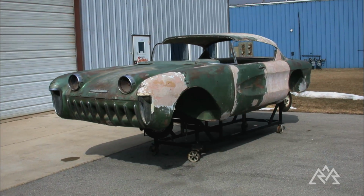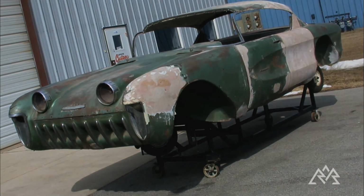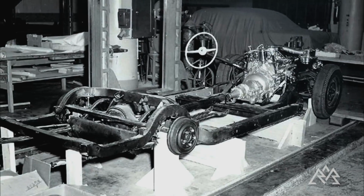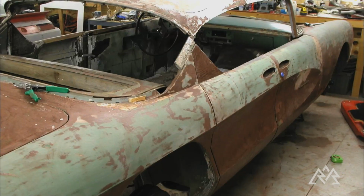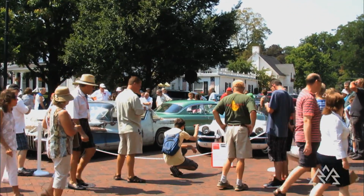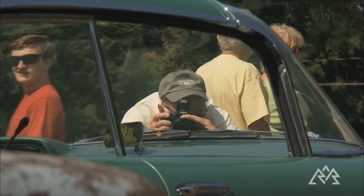Joe reassembled the body and left it resting on a pair of sawhorses. That's where it sat for another 10 years. And then one day, a decade later, I got some pictures from General Motors that showed the Biscayne chassis before the body was mounted. He took those photos to a custom car shop and had them build a brand new chassis to fit the restored body. Today, it's a fully functional car, and it's back to doing what it was built to do half a century ago. Amaze and excite thousands of car lovers.